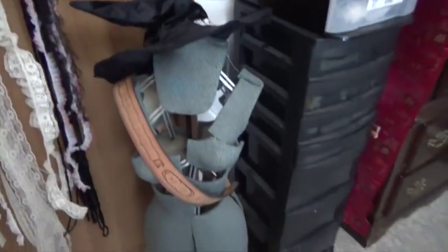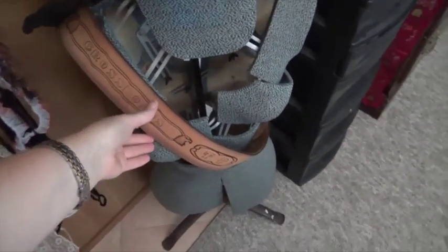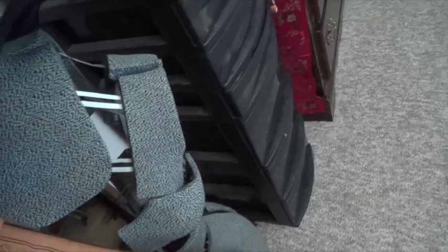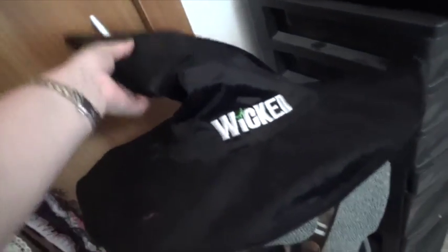So I have my dress form here, and this is actually my dad's guitar strap. If you remember a few episodes ago, I posted a video of my dad singing. It was just music of him. So that was his actual guitar strap, and I just unhooked it. Dang it! Alright, so I've got to put that back. Anyway, and my Wicked Witch hat.